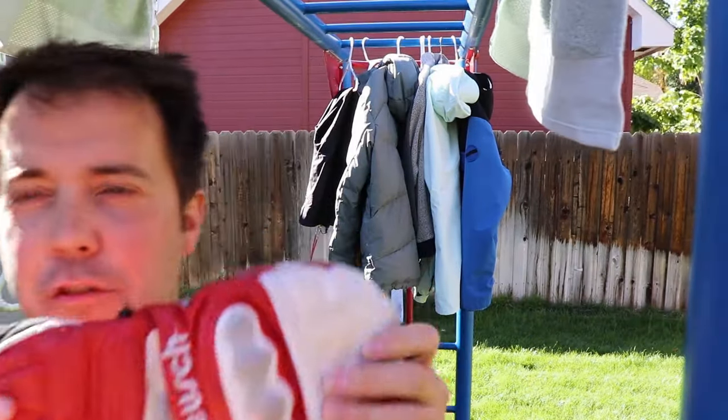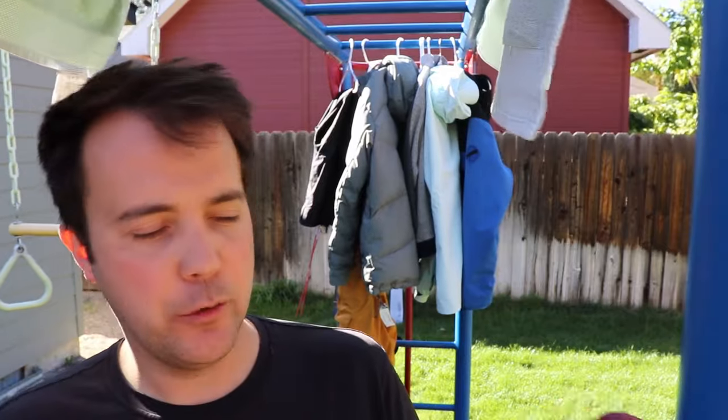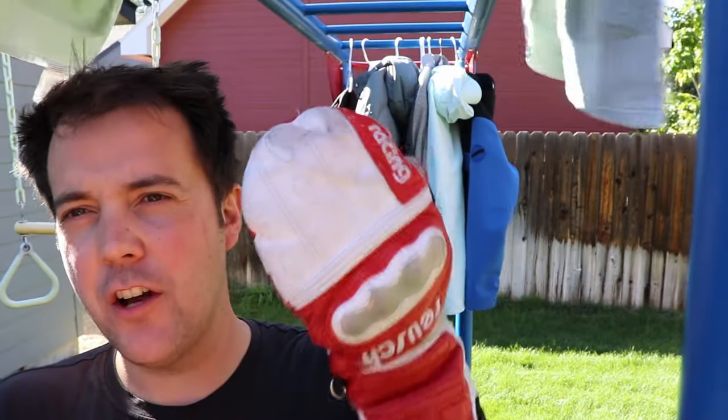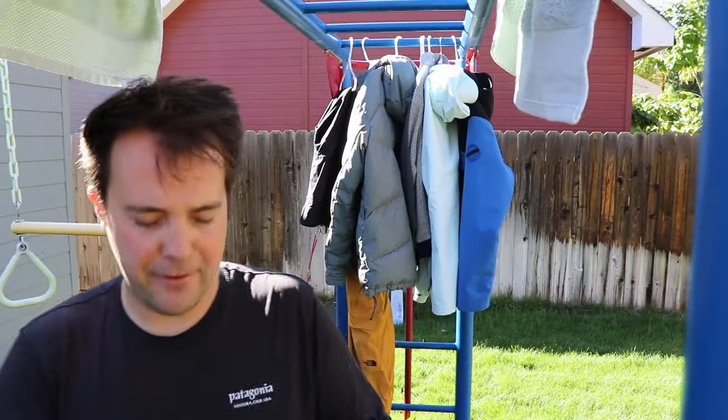Next, I have my other Ruecker mittens that I got maybe 5 years later when these started to get a little loose. Kevlar on the knuckles. I like to drag my knuckles when I ski. If I could go back, I probably would have gone to all leather because the leather part has held up perfectly.